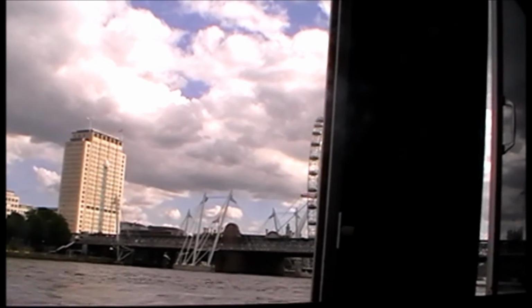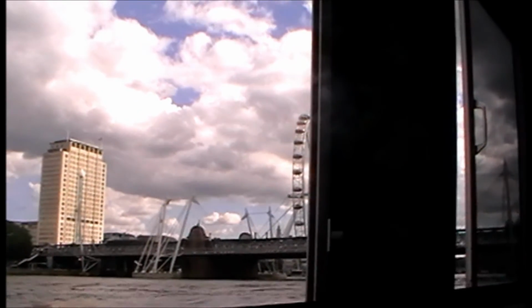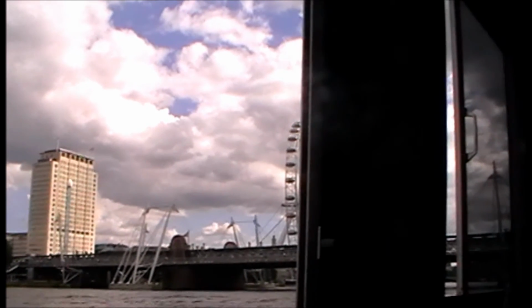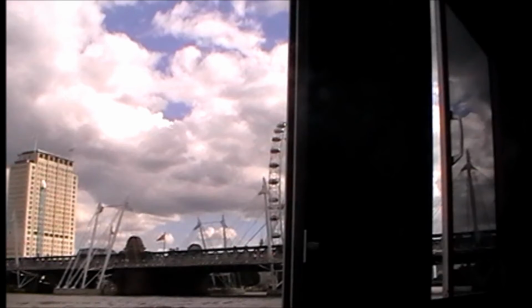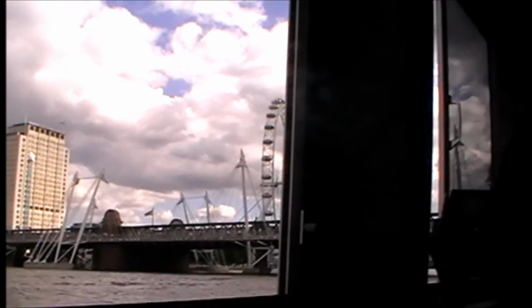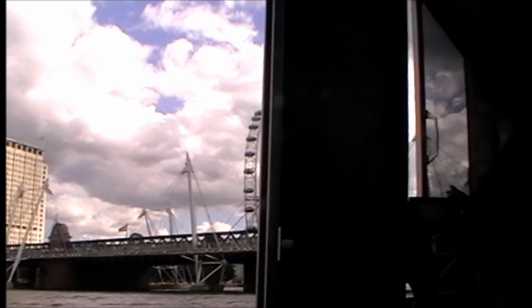Now the Sphinx, you'll notice, are facing towards it. We put those on at a later date. Now tradition says that they are supposed to be facing away from the monument to guard it. We didn't know that. We put it on the wrong way around, and we left it.